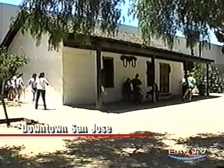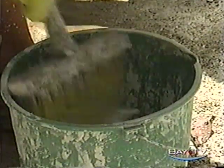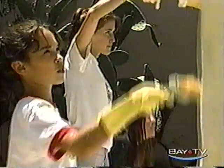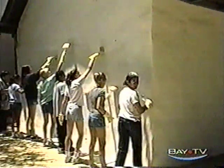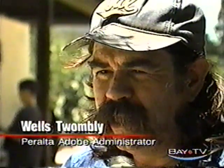Teenage volunteers from the Children's Discovery Museum Summer of Service were busy today whitewashing San Jose's oldest address. Every year, the people who live here, they repaint the building. Peralta Adobe on St. John Street was built in 1797. It represents San Jose's first civilian settlement. This is actually the same adobe that was built by Manuel Gonzalez, an Apache Indian who joined the Anza party, walked up here with Juan Bautista de Anza in the Great Trek of 1775-76. This is the real thing.